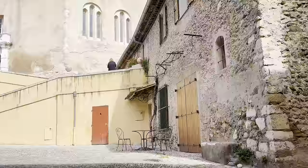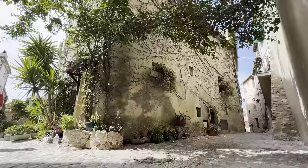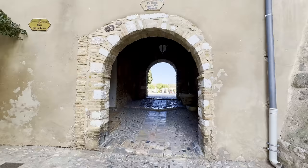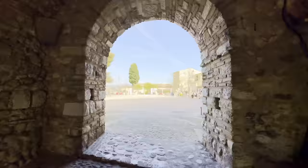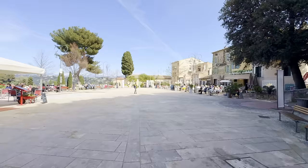There are a little more people now on the street, and everyone goes in one direction. We're going to follow them because this direction is La Place du Village, and because it's lunchtime, there you will find lots of restaurants. Wow! This is a very big place du village, and there are already lots of people.